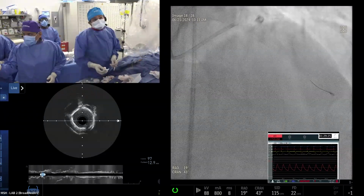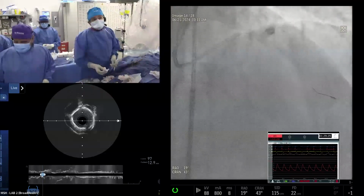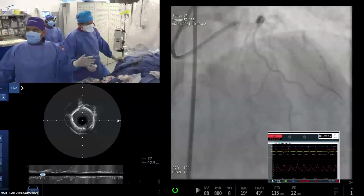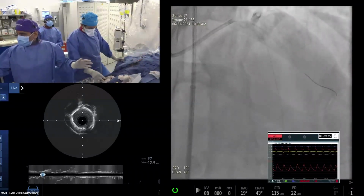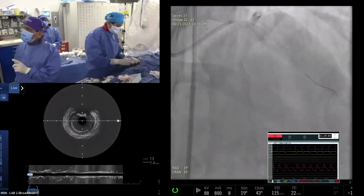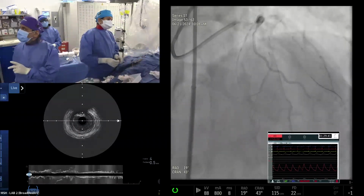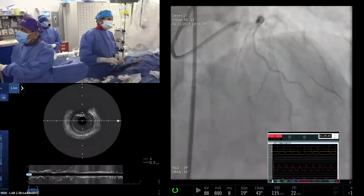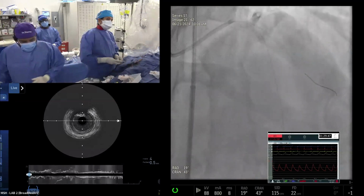Is it longer than 15 minutes? I think we'll be okay. Maybe we can extend. Would you like to do a 3-millimeter NC balloon at moderate to high pressure before cutting? You mean for the diagonal or for the LED? For the diagonal, sir. Before putting the drug-eluting balloon in the diagonal.